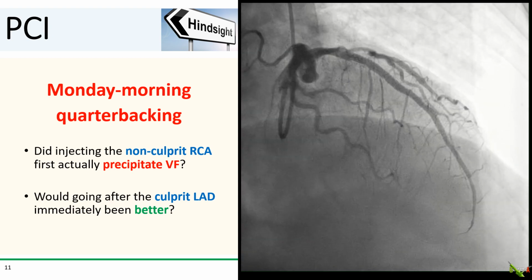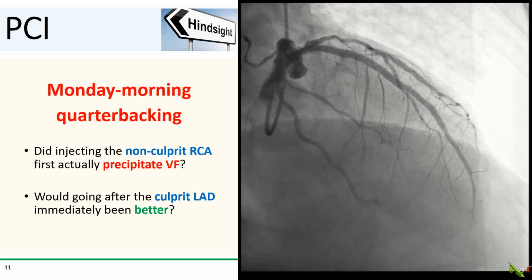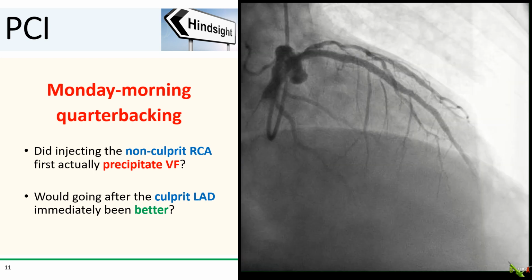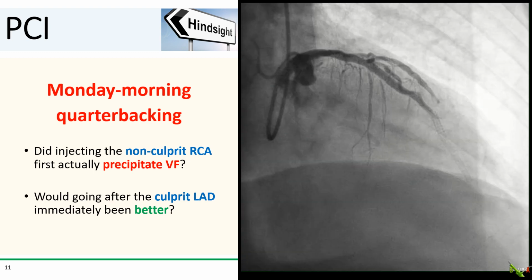So this was a traumatic case for the team, and there was a lot of Monday morning quarterbacking. We typically always inject the non-culprit lesion first, and the rationale for that is that it is better to get a lay of the land before going after the culprit.